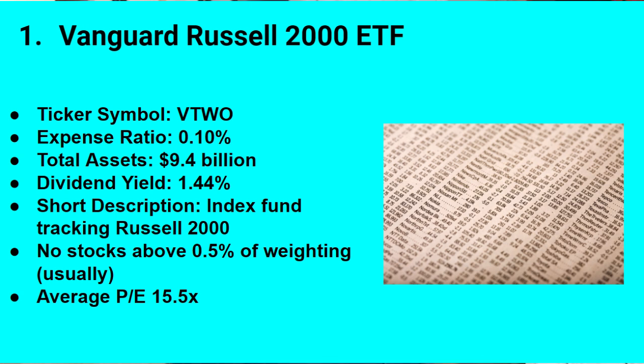It's a Vanguard index fund, so it shouldn't really surprise you that it's a low-cost index fund. It has a 0.1% expense ratio, which means for every $1,000 you have invested in the fund, your annual expenses are just $1. So you get to keep most of your gains over the long term. Pays a decent dividend, about 1.3% yield at the moment, and $9.4 billion of assets under management.